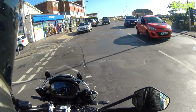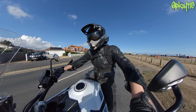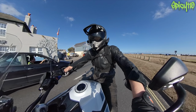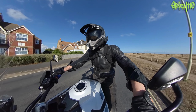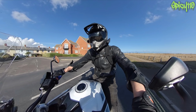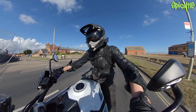However, I do know where I went completely wrong. The DRZ 400 SM by stock comes with a 140 wide tyre. Now, I was told you could go one size larger than that, so I did. Unfortunately, I didn't know it was a 140. I thought it was a 150, so instead of going from a 140 to a 150, I went to a 160.